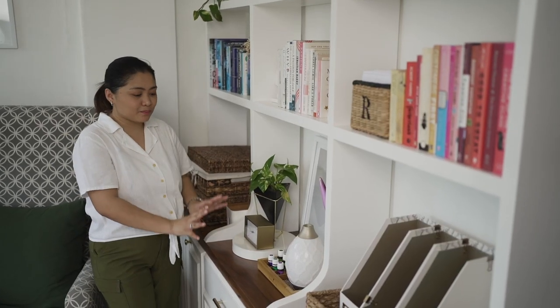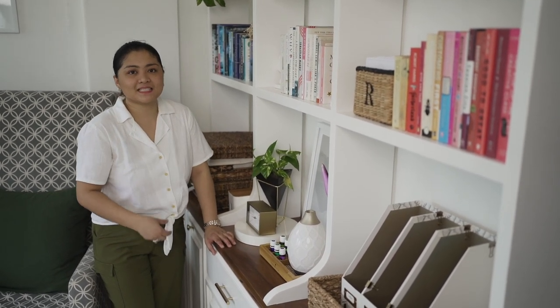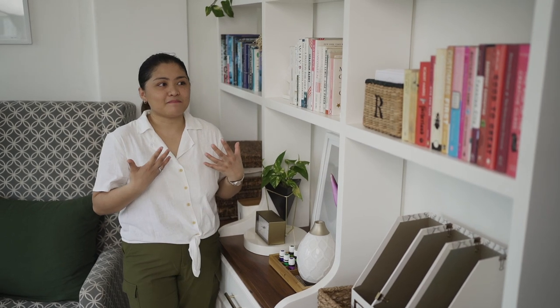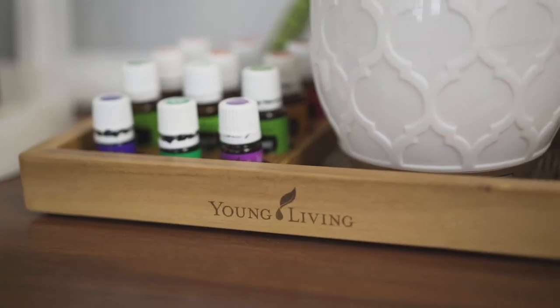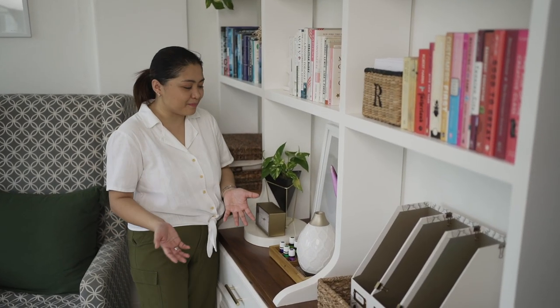This part of the bookshelf holds some of the important documents and collections that I have. Yes, I have a collection. And to some of you who don't know, I actually hoard something that I really, really love using. I've been a user for 3 years now, and it is Young Living essential oils. I love essential oils, and how they helped my family. Maybe I will create another vlog about it.